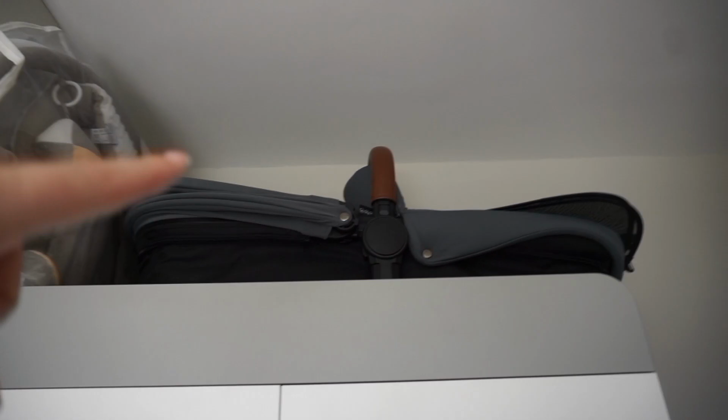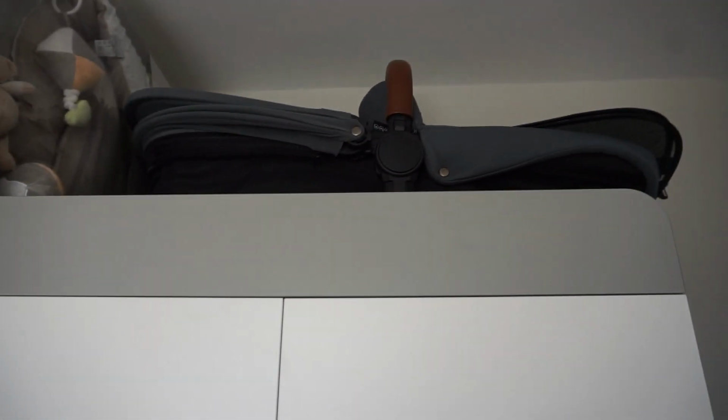And then that's the adapter to the buggy, to use obviously when he gets a bit bigger and stops fitting in the car seat one, which is so sad when that happens.